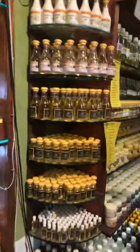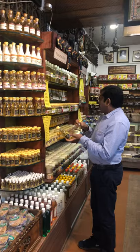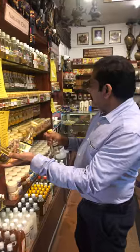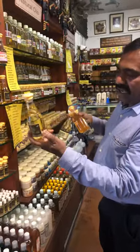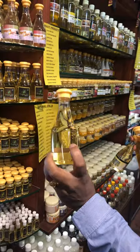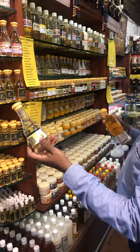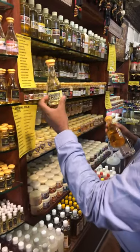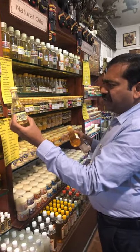So these are the oils distilled in Kodaikanal: eucalyptus, citronella, and lemongrass. All these oils are distilled in Kodaikanal. Eucalyptus is good for headache, cold, and can be used for steam. This is locally distilled oil. And citronella, this is also locally distilled. 100% pure quality we are selling in our shop. It can be used for cleaning the pores, anti-dandruff.